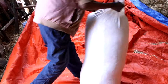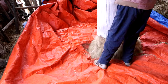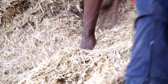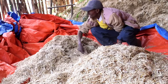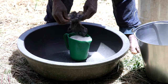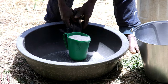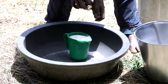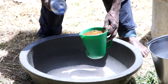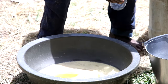Asefa starts by spreading a clean tarpaulin on the floor. Then he spreads the crop residues on the tarpaulin and removes any impurities like dirt. Once done, if molasses is not available, Asefa measures 1 kilogram of sugar and puts into a clean basin. Then he pours 1 liter of EM1 solution that he bought from the local agrofert shop.